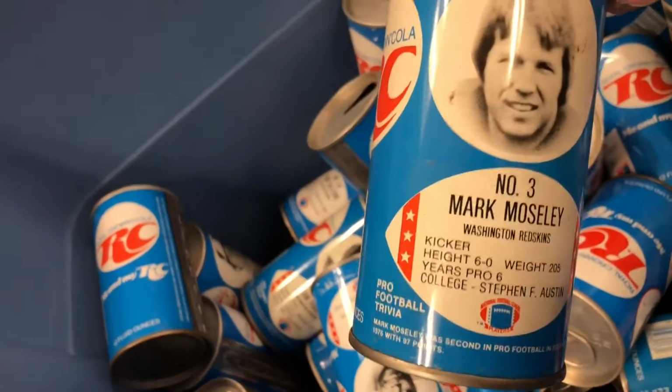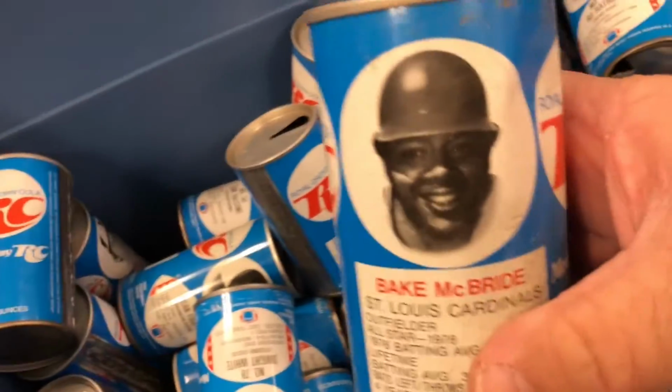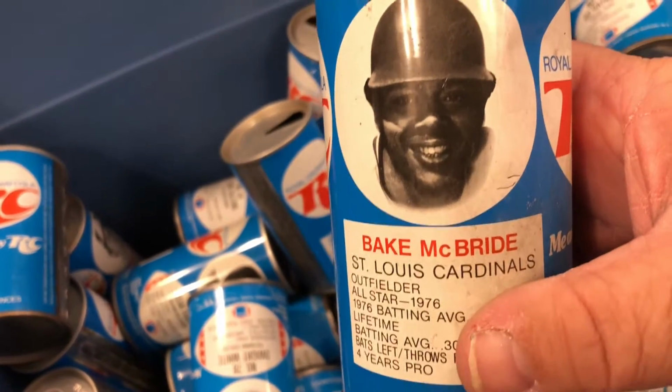There's Mark Mosley. I think he signs his mail. Let me know what you guys think. Would you have bought these? You think this is a cool idea? You think the players will sign them?